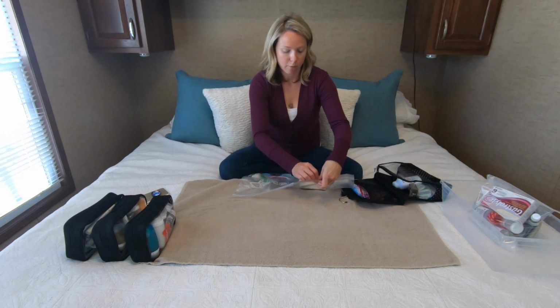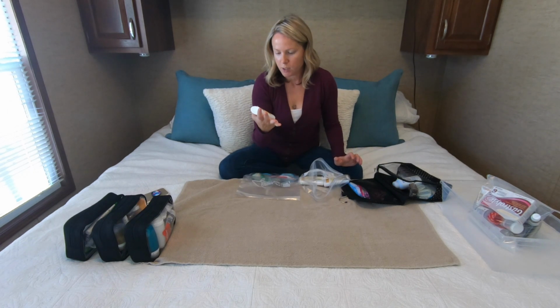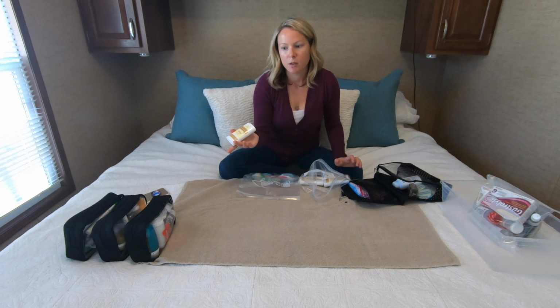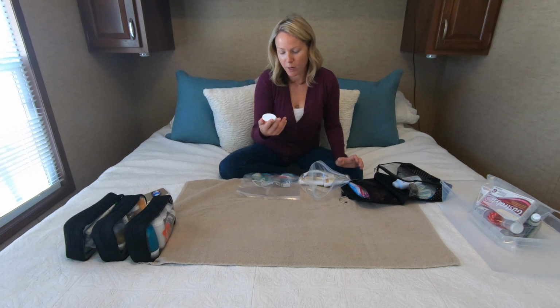So I have my favorite deodorant, which is the Green Beaver Company, same as Emerson's sunscreen, and it's aluminum free and it's antiperspirant, and it works better than any other deodorant or antiperspirant that I've used, clinical grade even. So I just love it.